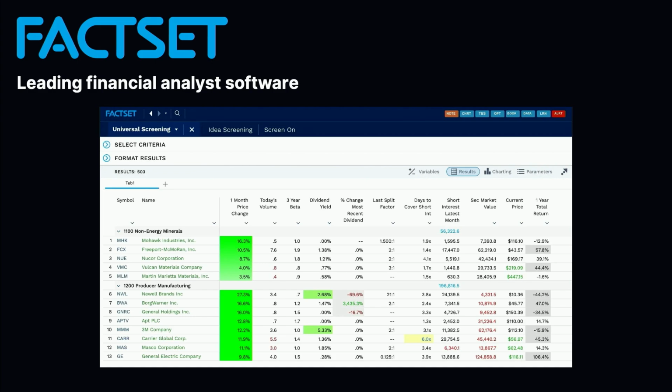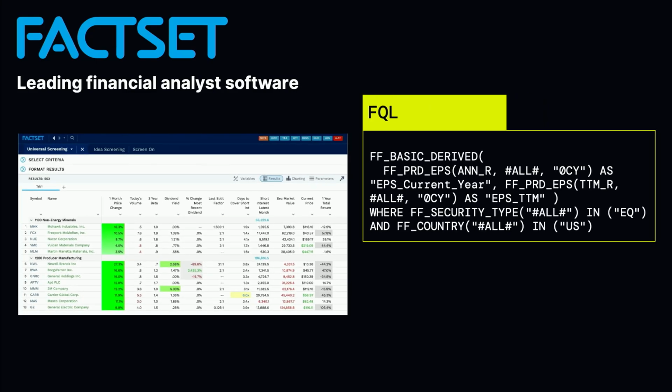And though people can use the point-and-click UI in FactSet, what most of their power users use to get all the information that they have on equities, bonds, and so forth is a query language called FactSet Query Language, or FQL. So this is an FQL statement in this box. I don't expect you to understand what it does.